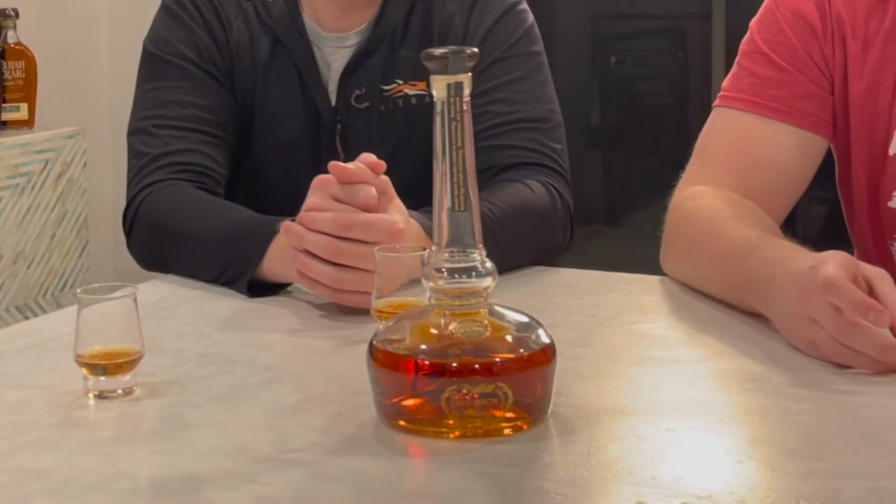To me, it's medicinal. Some smart marketing on this. It's super light and watery. It's just not a good whiskey in my opinion. I have a bottle of it, and it's the stuff I feel like I'm stuck in between, with conflicting things. Do you want me to go? I'll go.